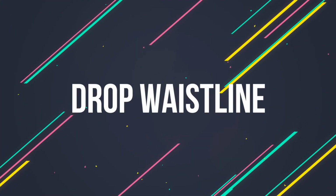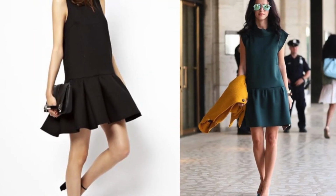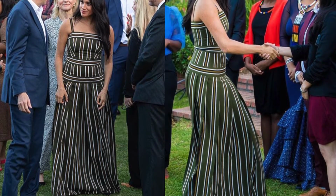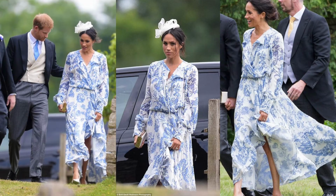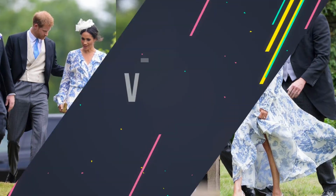Drop waistline. Remember when I said erase your waistline and create a new one? Well, the next dress will do just that. A drop waist dress is a dress that has a waistline anywhere below your real waist. It's super easy, effortless, and a go-to fashion piece to have. Here we see Megan wear this style a lot, especially the maxi drop waistline when traveling and on more casual outings by the beach.